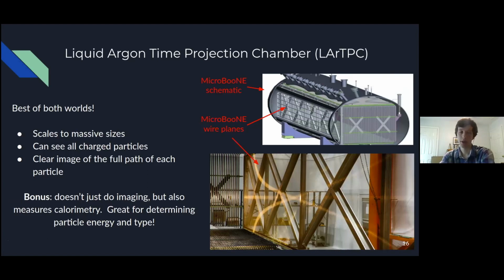So here we have a kind of schematic of the MicroBooNE detector. It's about the size of a bus. It's this big cylinder, and inside of it, we have the liquid argon, and on one of the walls, the wire planes. And it's tough to really see what's going on here. But if you look closely, you might be able to see there are thousands of little wires all parallel going along the detector. And these are copper wires that are going to measure charge as the electrons pass by them.